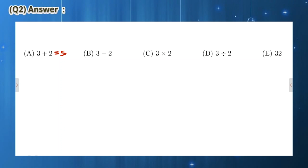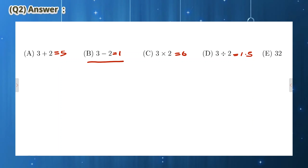These expressions have the values as follows. The expression with the smallest value is 3 minus 2, which is 1. This means that the answer is B.